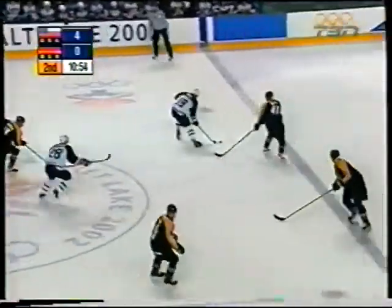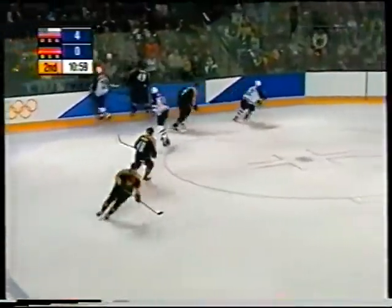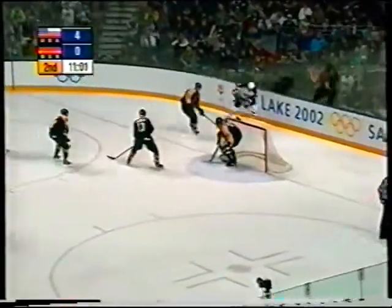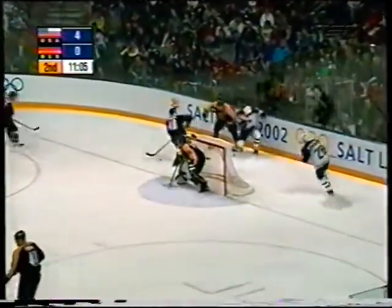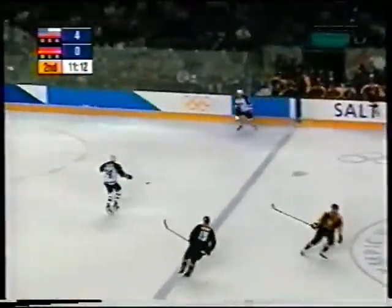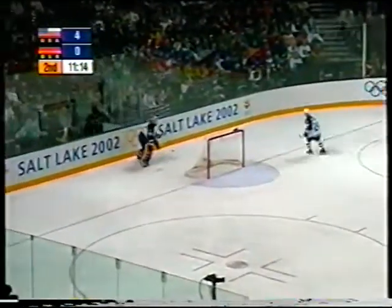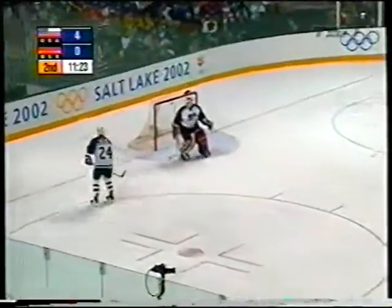Long pass gets up there for Drury again. Over the line was Deadmarsh. Deadmarsh was nailed, but right there to pick it up. Ralston kept going. Behind the net, they'll scrap for it, and the Germans will clear it. As far as the line anyway, Ralston stopped his man. Germany changing. Chelios back. Swift pass up to center ice to LeClair again. Comes right back into Richter.